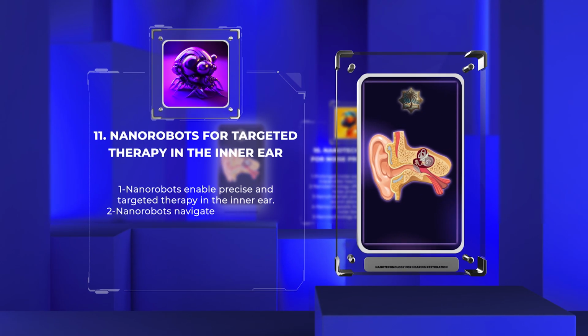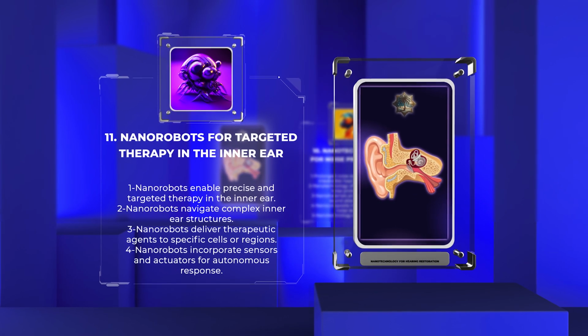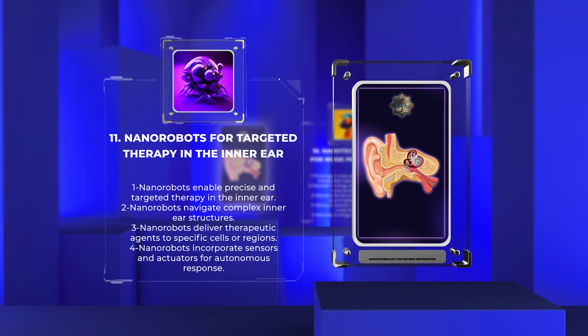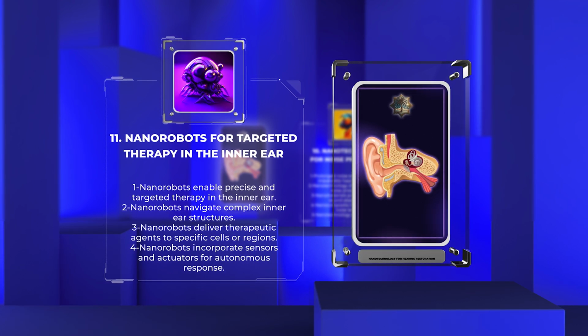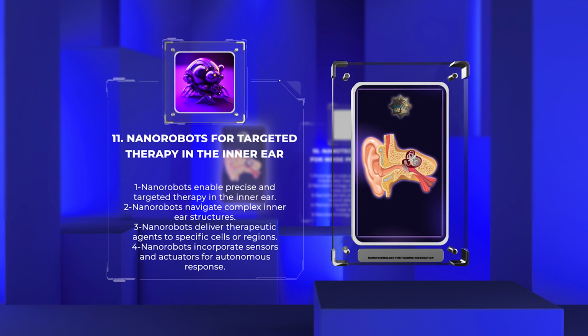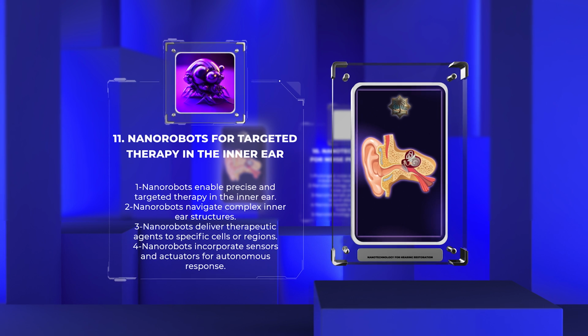Nanorobots hold immense potential for precise and targeted therapy in the inner ear. These miniature robotic devices, typically constructed from biocompatible materials, can navigate through the complex and delicate structures of the inner ear, delivering therapeutic agents to specific cells or regions of interest. By incorporating sensors and actuators at the nanoscale, nanorobots can autonomously detect and respond to pathological conditions, enabling personalized therapy and minimizing off-target effects.